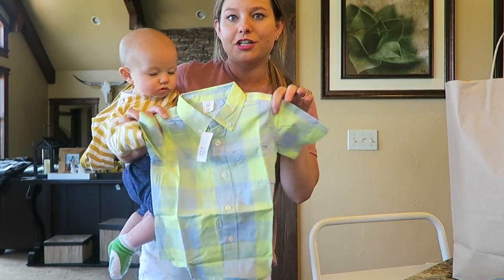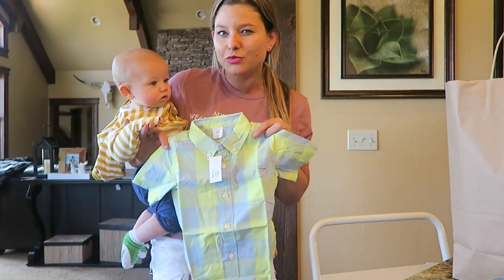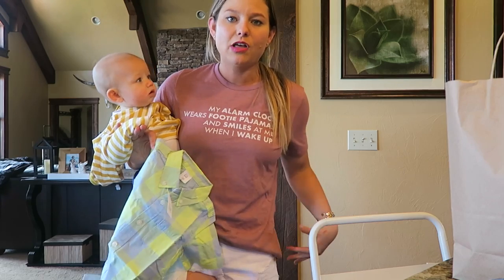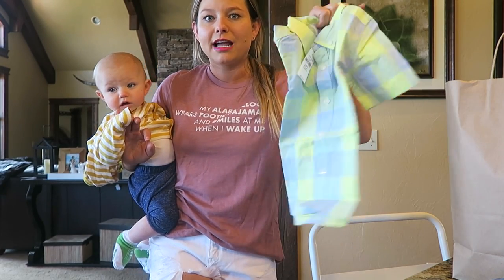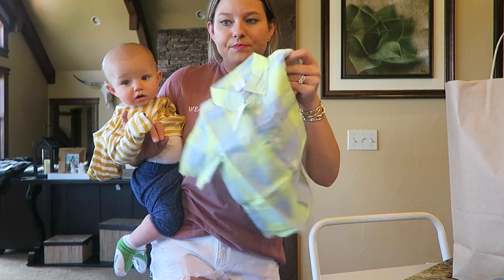This little shirt, I like the fact that it's short sleeve and kind of more casual, because if I got him a big button down long sleeve or a blazer or something, he's only going to wear it for Easter and he's never going to wear it again. I feel like this is more casual and he can wear this again. So this is the little shirt that I got him.